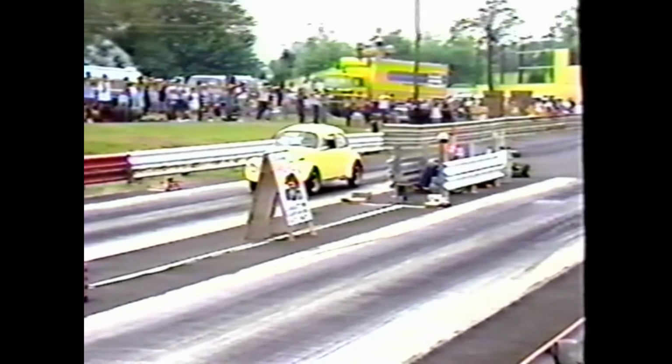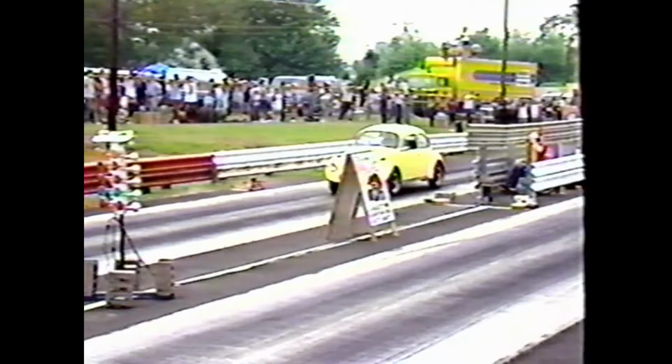Starting line action once again on the spectator side. Kenny Ludka from Seabrook, Maryland, '72 sedan, 2180 cc motor. His competition, Joe Rogers from Winston-Salem, North Carolina, one of our homegrown Southerners. '65 buggy, 1,835 cc's. Easing into the starting beams. Dial in 9.20 on Joe Rogers. No dial in on Kenny Ludka.